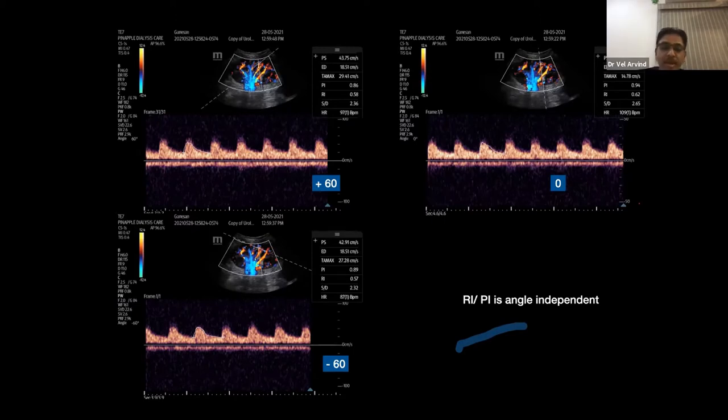So here, I think the arrow is not moving. Sorry for the delay. Okay. Here, the first one is the one where you can see the angle. This angle is plus 60. The other one is a zero angle, and the other is a 60 angle.